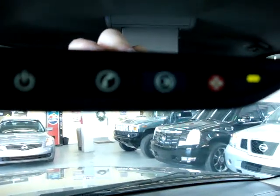Also, let's say you're running out of fuel and you need to find the nearest hotel or restaurant, or you're just plain lost. All you've got to do is press the blue OnStar button and you'll get turn-by-turn navigation, that is to say turn-by-turn directions to get you back on your way.